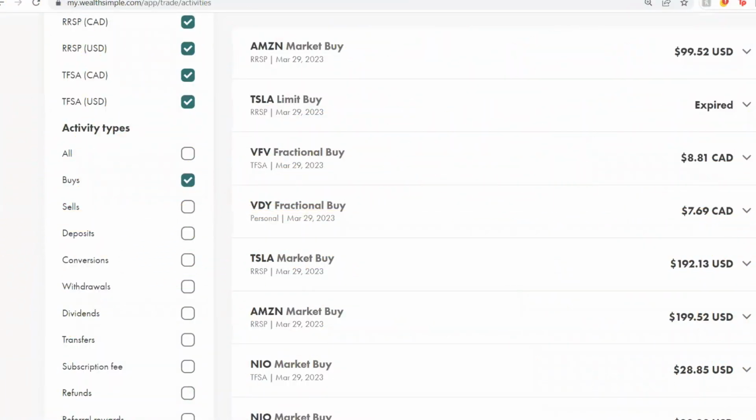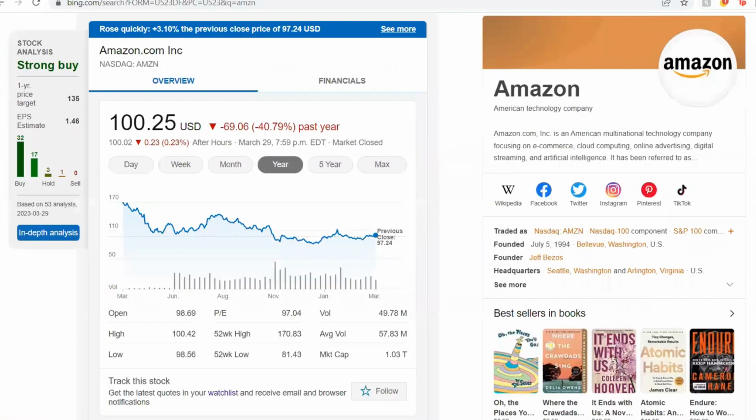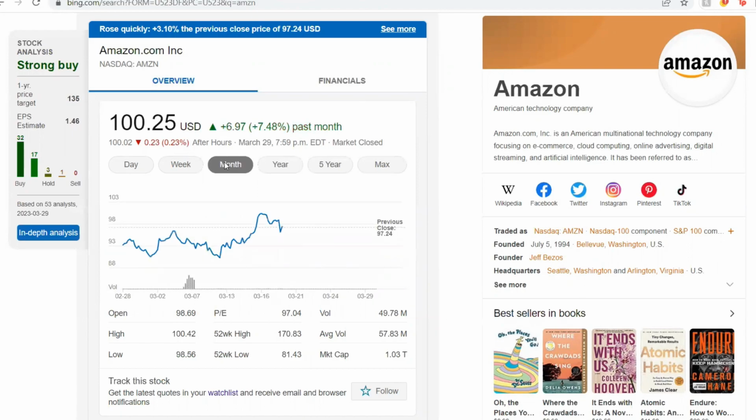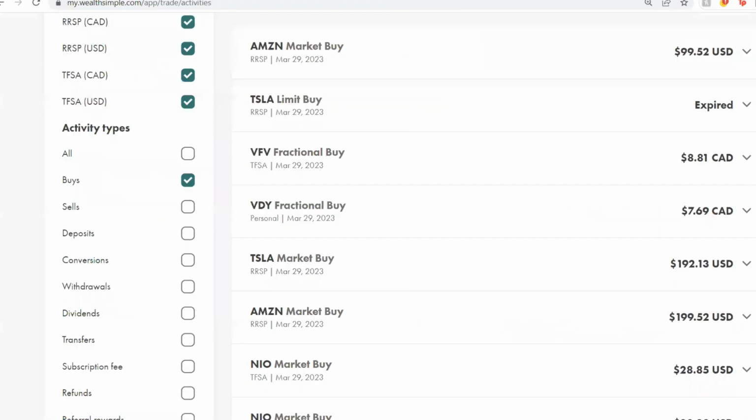One of the shares that we've bought this week has been several shares of Amazon, ticker symbol AMZN. Amazon has definitely come down from its all-time highs. Over the past 1 year, the shares of Amazon are down close to 41%. However, we are gradually seeing some signs of improvement. In fact, over the past 1 month, the shares are up by about 7.5%, and over the past week, they have been almost stagnant.